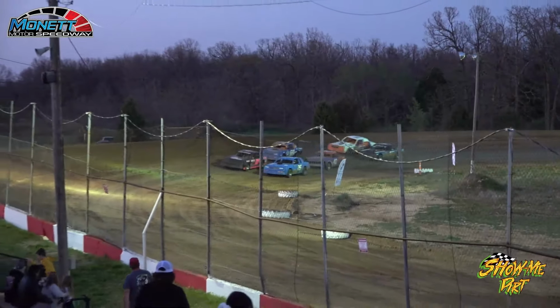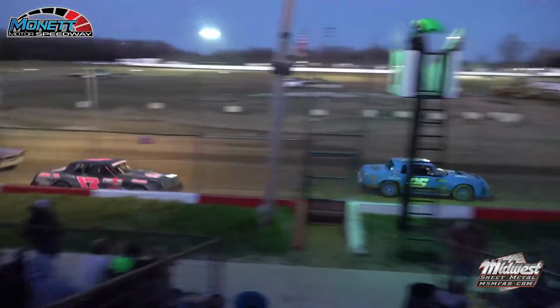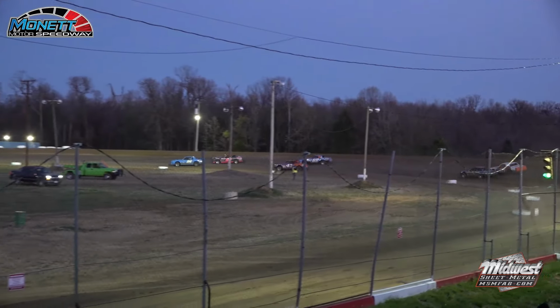Let's get ready to rumble! Green flag, here we go. Dale Centers jumps out to the quick lead there.